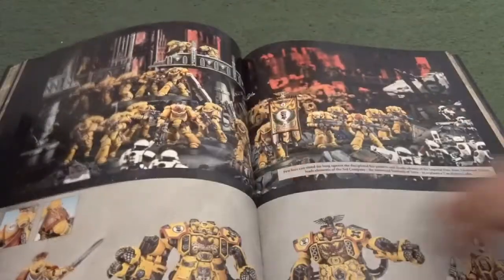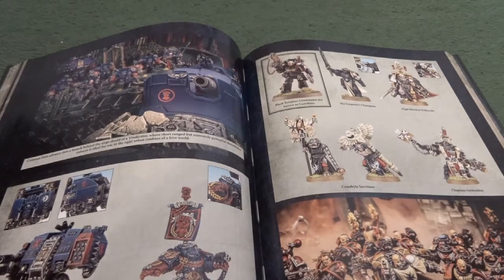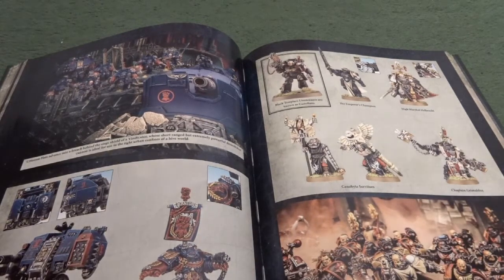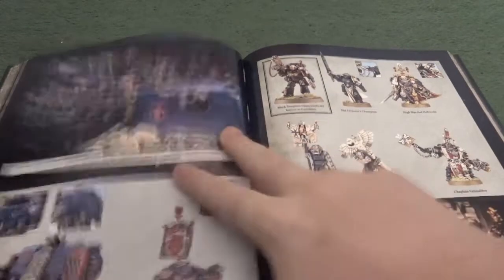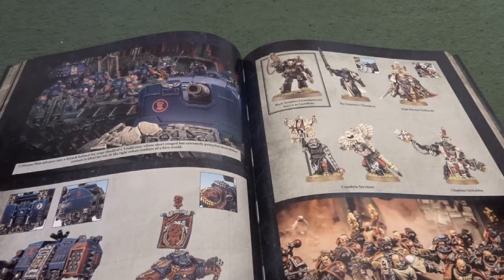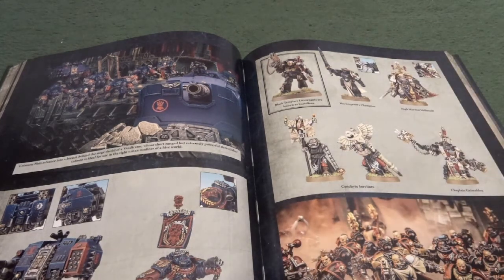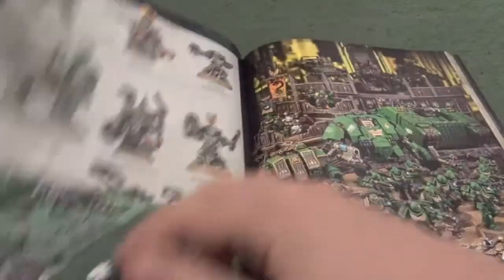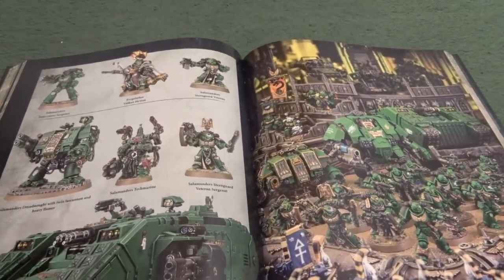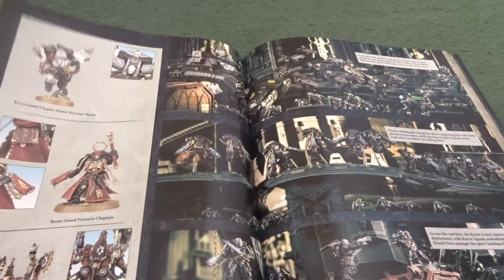Onto some White Scars, Imperial Fists, some Black Templars, as well as some Crimson Fists. There's some differentiation here just to show that different chapters have incorporated the Primaris differently. For example, the Primaris Lieutenants have been called Castellans instead. I haven't seen much of that yet, but obviously if I see any more, that'll come up in the full big review of the Codex at the end.